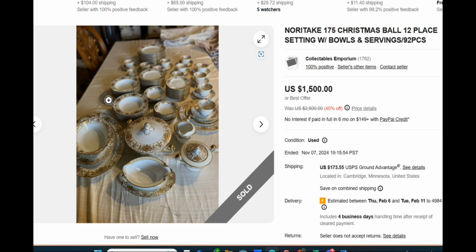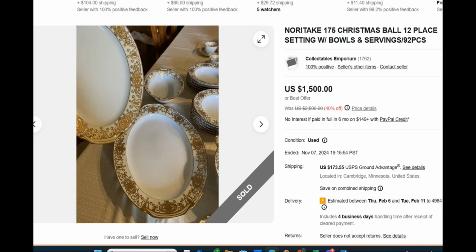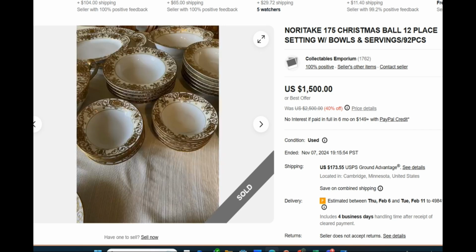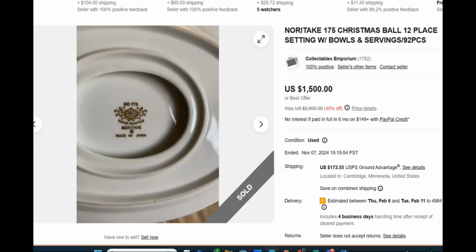And let me show you what it looks like. Obviously it's a Christmas type of pattern, and it has the Christmas ornaments on it. See that? It's very, very beautiful. And that's the serving bowl right there. So you have everything in the gold. All the etchings are in gold. And let's find the back stamp.